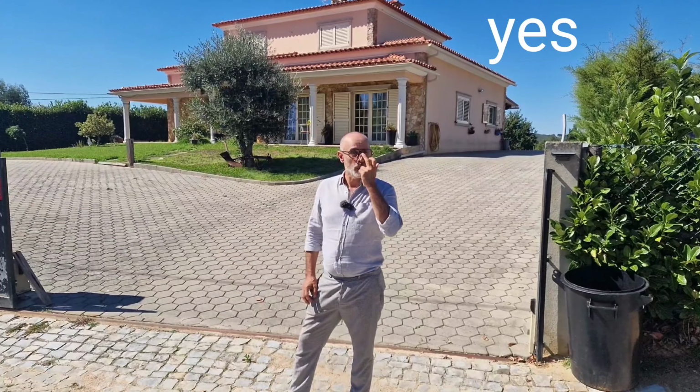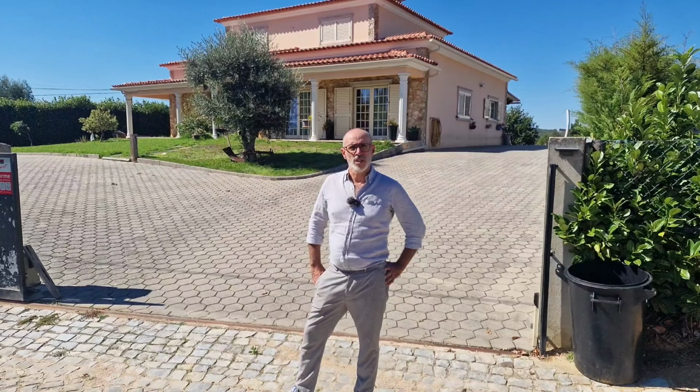No. We are literally 2 minutes from the center of Figueiró. Mains water, mains electricity, 4G, and fibre soon, because there is already fibre in the center of town. And we're very close to the center. There's a supermarket 2 minutes walking from here.